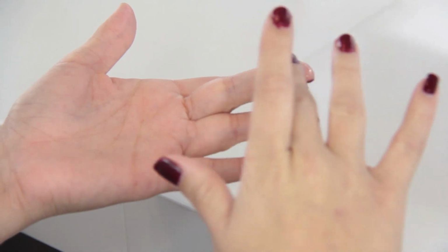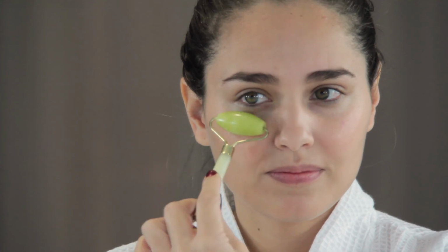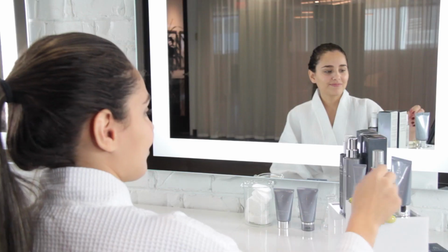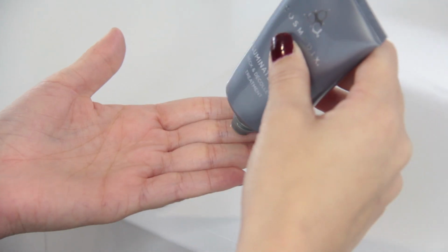One of our favorite recommendations is to use it at home as an antioxidant infusion treatment. Simply apply an antioxidant serum such as COSMEDIX Affirm to the skin and follow by rolling the product into the skin in upward motions. And finally, you can use the roller on your body too.